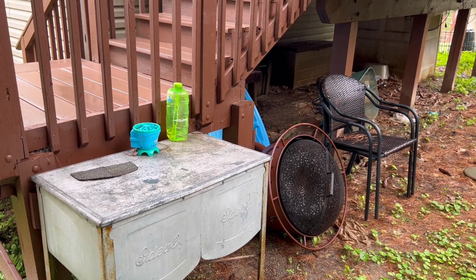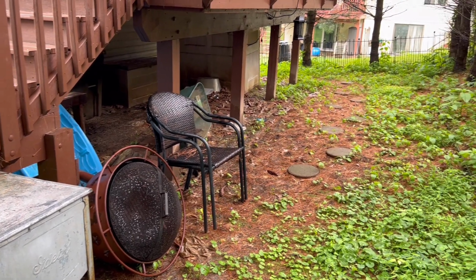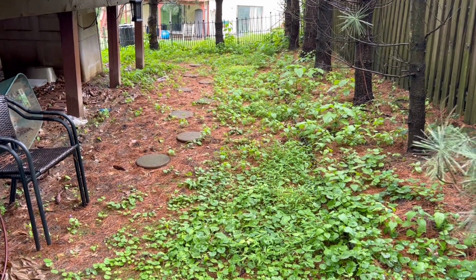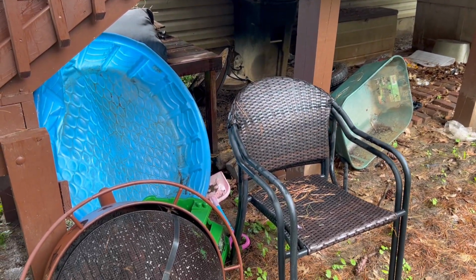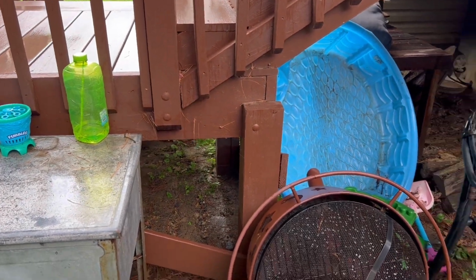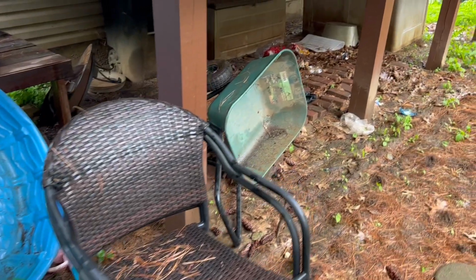So this is the before of under the deck. As you can see, it needs a ton of work. We have had no time to really focus on this at all this year. So we've kind of collected some things. Some of these things are from last year. We got some toys. This is our fire pit, which we actually do use a lot.